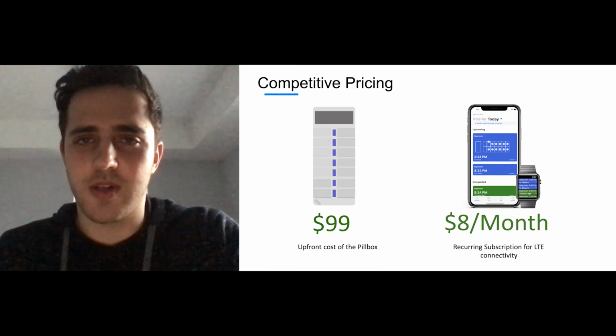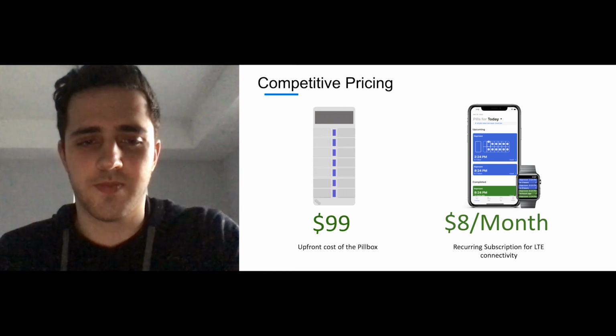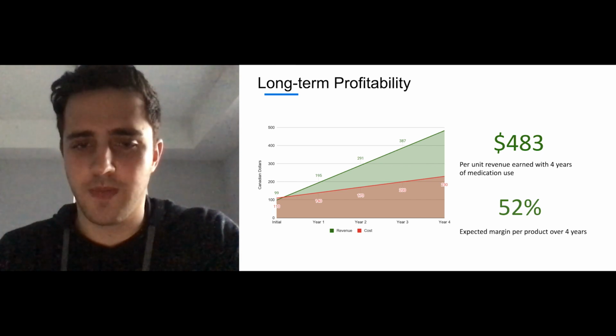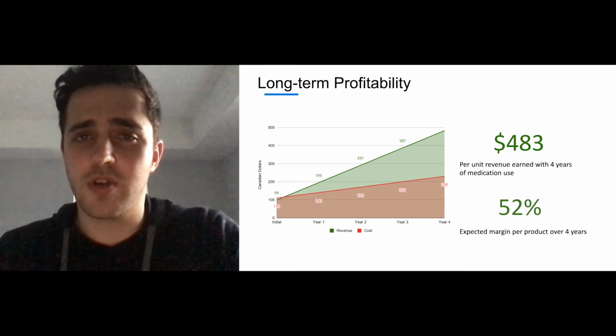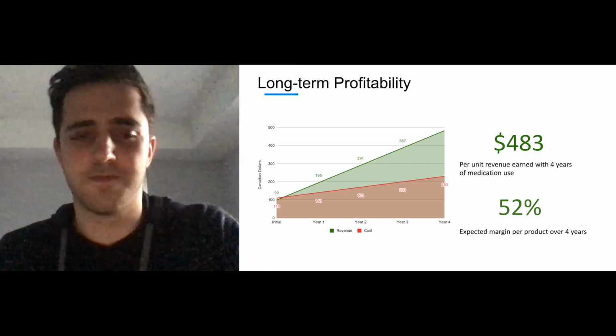Our pricing model is an upfront cost of $99, followed by an $8 a month subscription fee, which is actually on par with blister packs, which is the current cheap alternative on the market. Instead of charging a high upfront cost for our hardware, we choose to make our profit from our subscription fee, because we know that we can retain users in the long term due to our great software and amazing customer support. That's a $483 per unit revenue with 4 years of medication use.